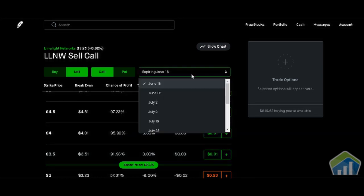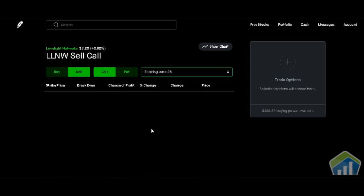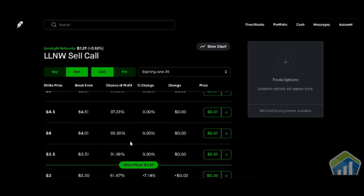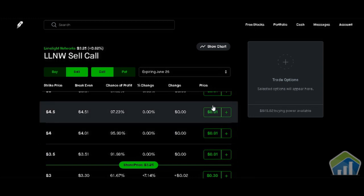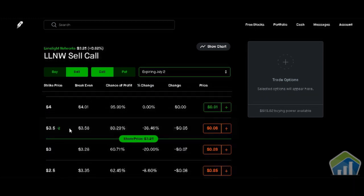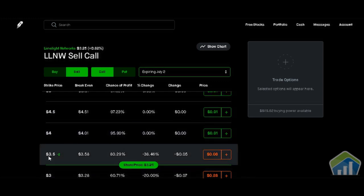So you're going to want to change the expiring date to June 25th just to see, are they willing to sell anything? Once again, June 25th, they're not doing anything. So you're going to want to change it again to July 2nd. And as you can see, we have an order for $3.50 for $8, right?